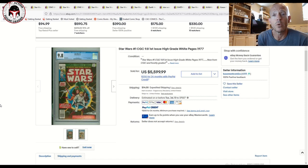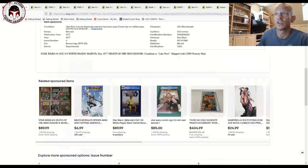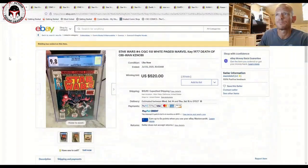As a reference point, there was a completely white pages CGC 9.8, and obviously it's not a huge difference in terms of how it looks inside a case, but picky collectors do like all white pages instead of off-white to white. That one did sell in the Hake's recent auction, and I believe it was around $6,500. So the prices for Star Wars #1 have just skyrocketed over the last year and a half, and that just gives you another data point.